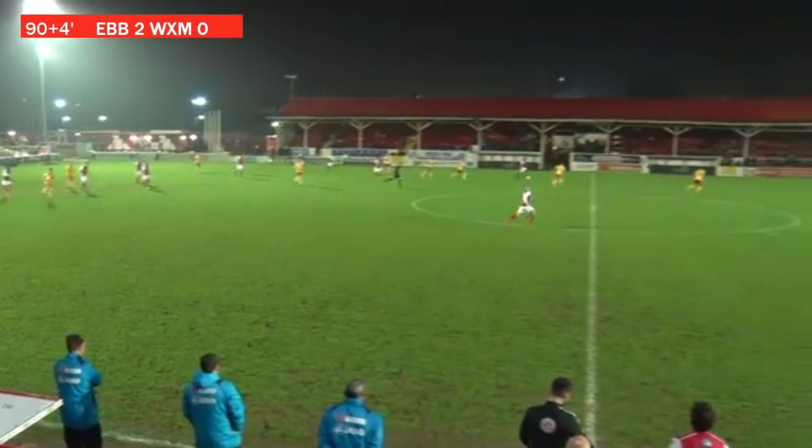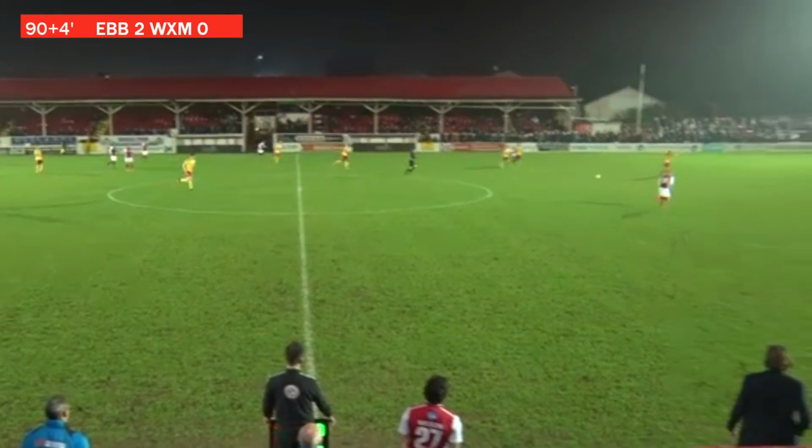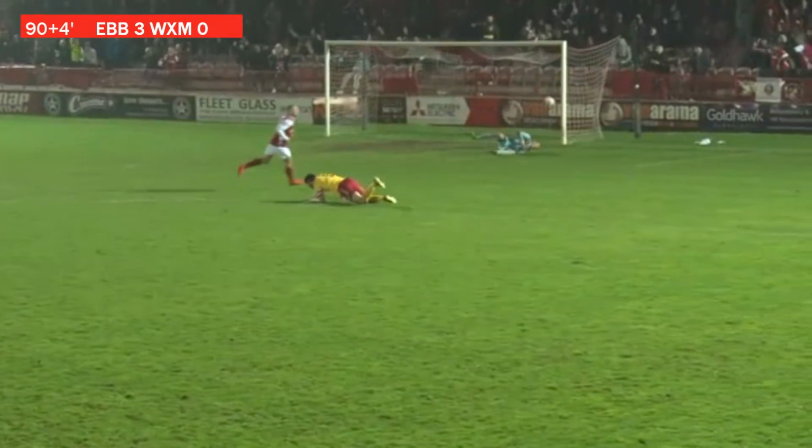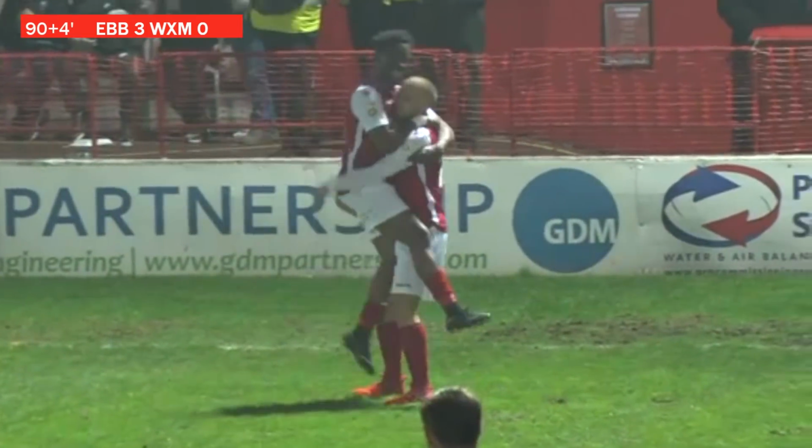Overcommits. Ebbsfleet again couldn't break. Coulson's wide open here. Coulson running at Pearson. Deflection. Oh, it's in. That's over. Coulson struck it well, but Pearson had to lunge to try and stop it. He was the last defender. And the deflection off his boot sends it arrowing into the top corner. And Wrexham are condemned to defeat.